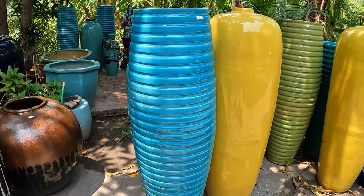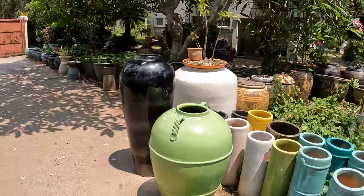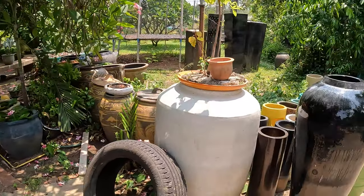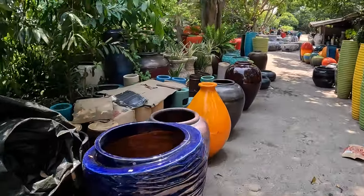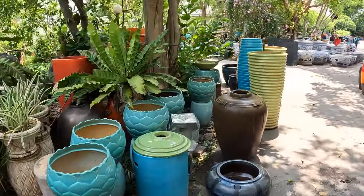Some ceramics in the shape of bathtubs. And if you're ever in the Ratchaburi area, I would advise you kindly to come and have a look for yourself, because I'm sure that you'll find the colours and the different variety of ceramics absolutely fascinating, as I have.